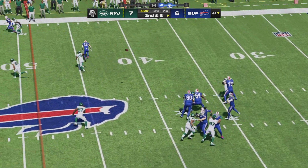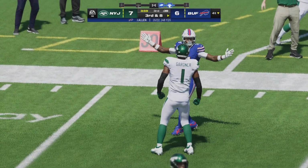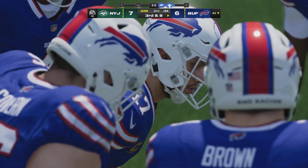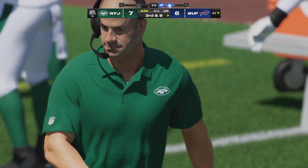Back to throw, Allen. And that one's too far in front. He couldn't reel it in. It's incomplete. Right now, the story of this game continues to be the defenses, because the offenses are finding it difficult to establish any rhythm whatsoever.